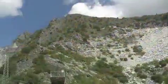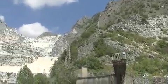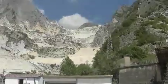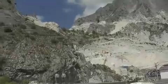There's an industrial landscape too. This isn't snow. That's the quarries of Carrara, where Michelangelo found his marble. We visited an underground quarry, 600 metres down a tunnel into a 15-metre cavern.